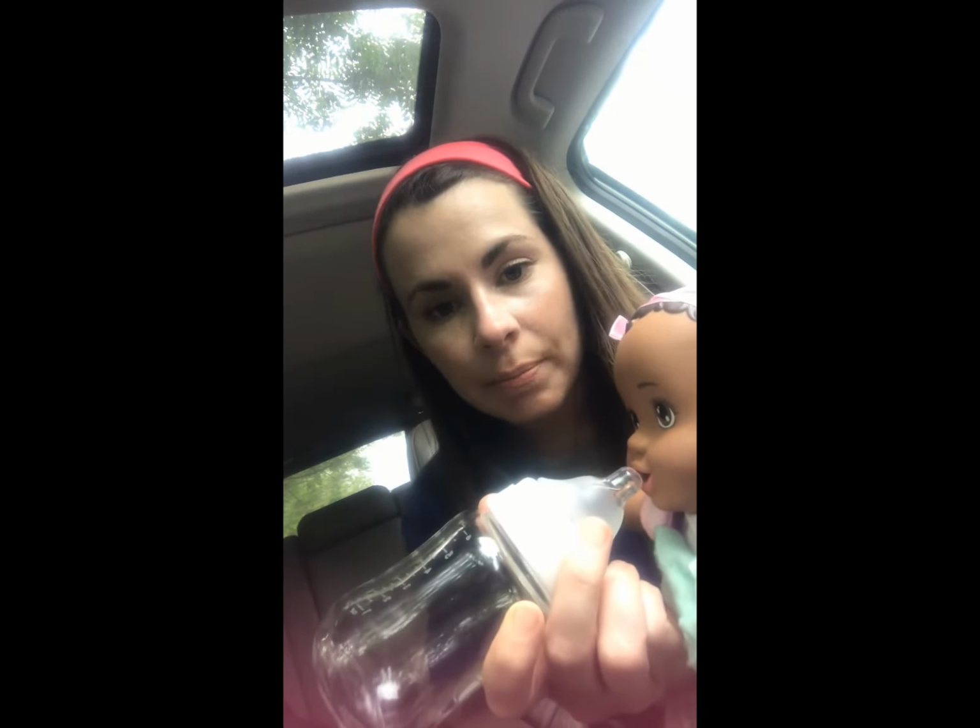Another thing that we're going to want to make sure of is that our baby is actually latching to the bottle properly so that they can mimic that behavior at the breast. So what we would do is tap our baby's upper lip so that they can open and latch onto the nipple instead of placing the nipple directly in their mouth.